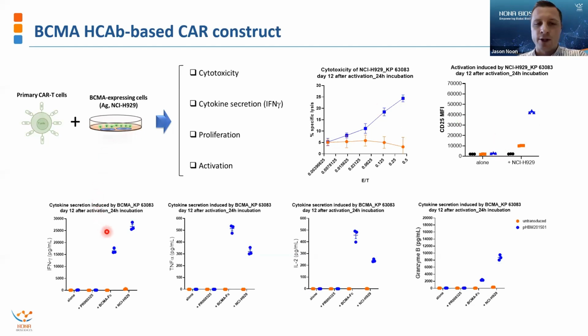This is also demonstrated by cytokine secretion, where we're seeing this is very much target dependent. We don't see any leakage, any tonic or non-specific activation or anything like that. It was very clean and very strong. So this was very encouraging for us to continue this.